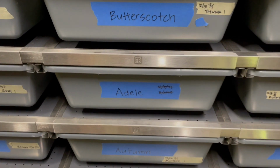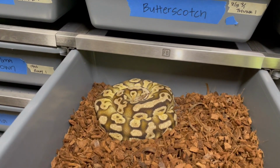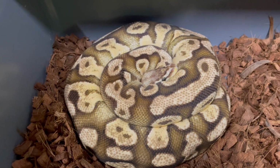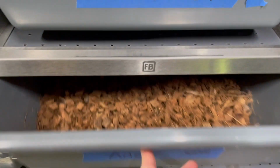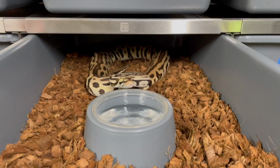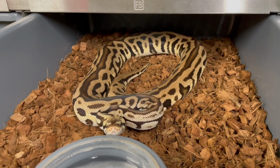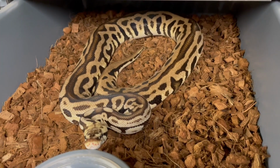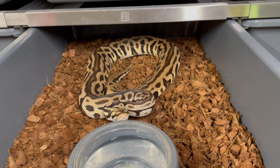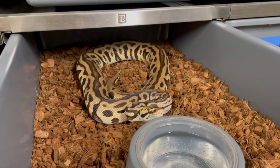All right, so mama is Adele, and Adele is a pastel fire, 100% het clown. And daddy is Alfred, who is our pastel spot nose leopard het clown. So we're hoping he is our Batman maker, and we will see in just a few moments whether we got some really epic combos out of this clutch.